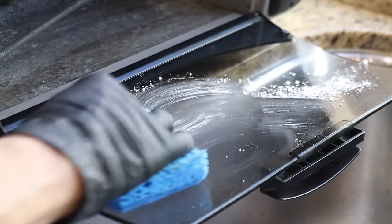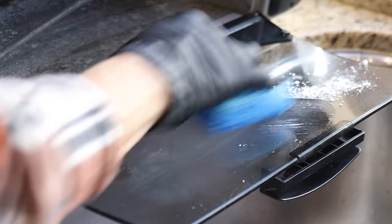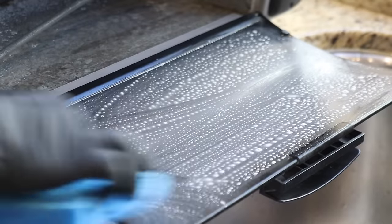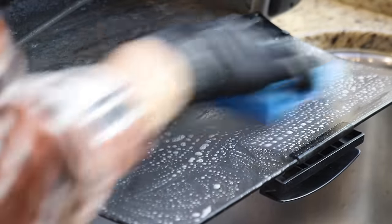One of the fastest ways to clean glass is to use a razor blade to scrape off the glass, but I'm using Barkeeper's Friend this time because it was just closer and it does a pretty good job.